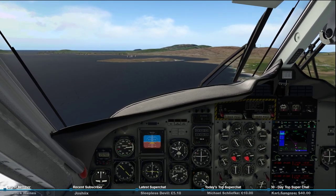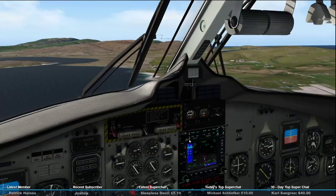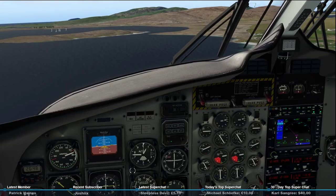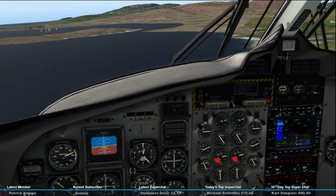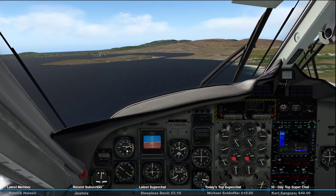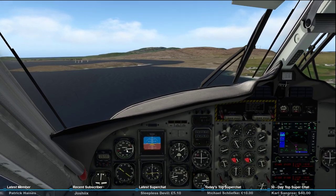I know what I forgot to do. I forgot to reset the flipping local pressure. I was wondering why the altitude was a bit lower. That's really embarrassing. Right, no idea what the local QNH is. About that. Very out of practice. Look at it going way too slow again. Let's get that speed back up to 85 knots.